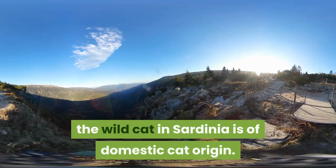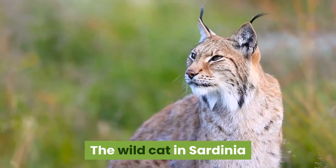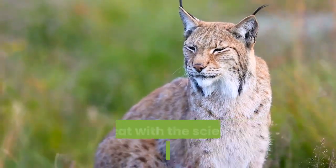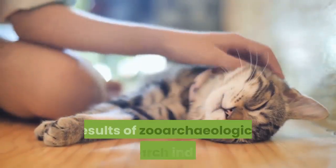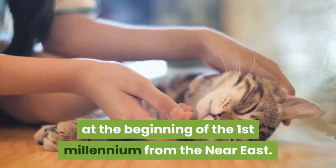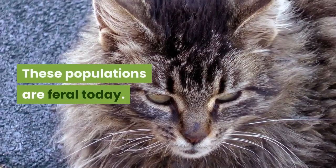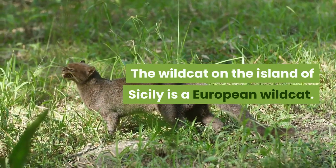The wildcat in Sardinia is of domestic cat origin. The wildcat in Sardinia and Corsica was long considered a subspecies of the African wildcat with the scientific name Felis lybica sarda. Results of zooarchaeological research indicate that it descended from domestic cats probably introduced at the beginning of the first millennium from the Near East. These populations are feral today. The wildcat on the island of Sicily is a European wildcat.